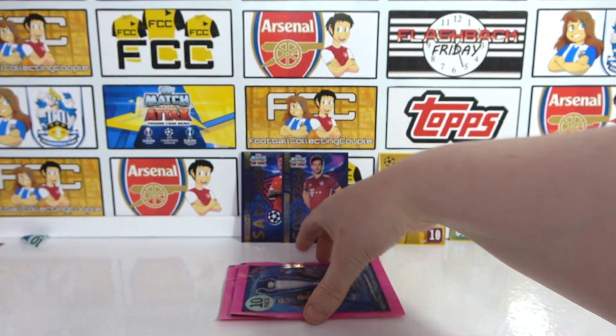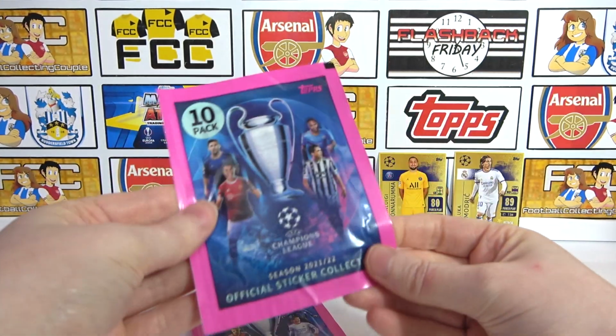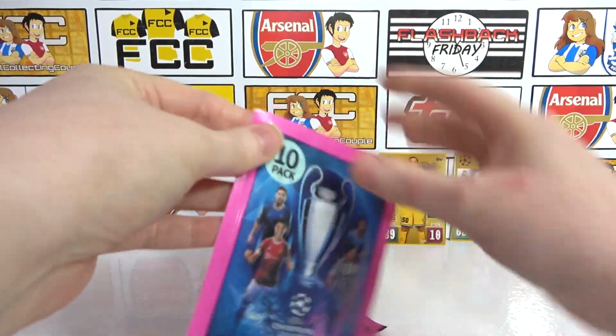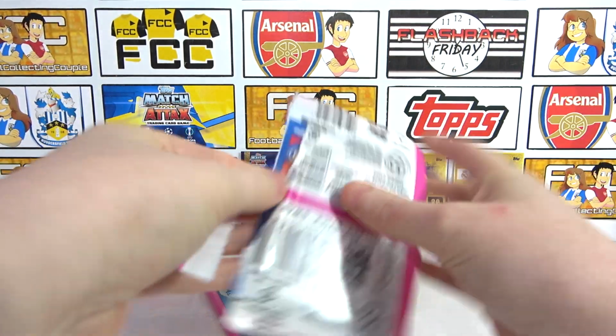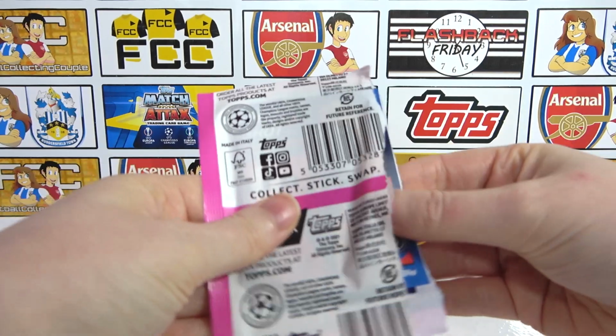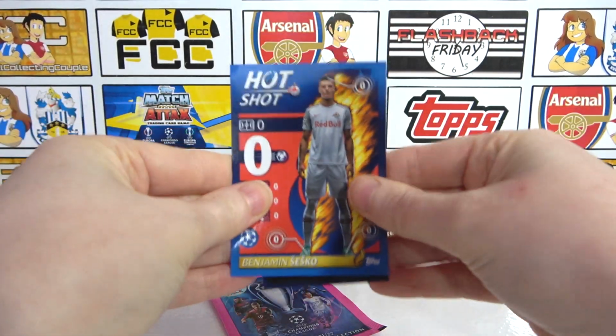Okay, two more packs. So can we find either Sancho or Goretzka? I don't know. Can we do that? Sancho, I don't know. Not in the England squad. Insane. Should it have been Smith Rowe that took his place though? I think it should. I cannot believe he's not been in the England squad yet.